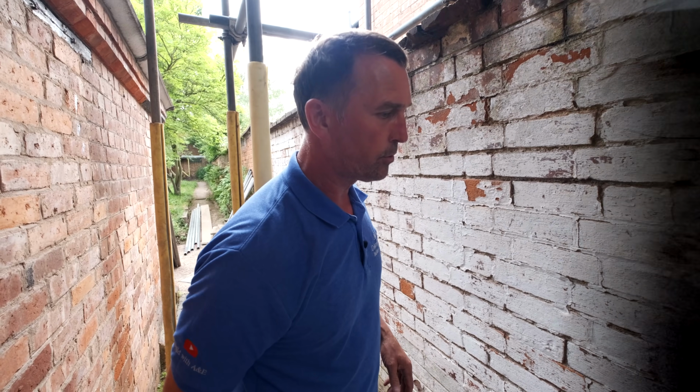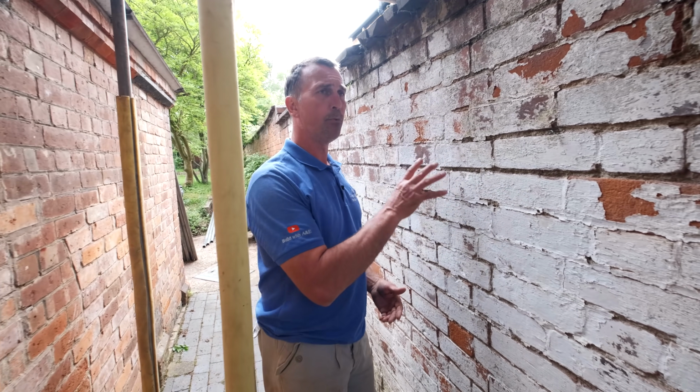On all jobs, we always have an engineer come along and we walk through the house. We have an asbestos survey with a health and safety guy, Bob Millichip, who does all of our jobs. Also then have a structural engineer come and do the whole survey for us. And one of the things he picked up was on this wall here.